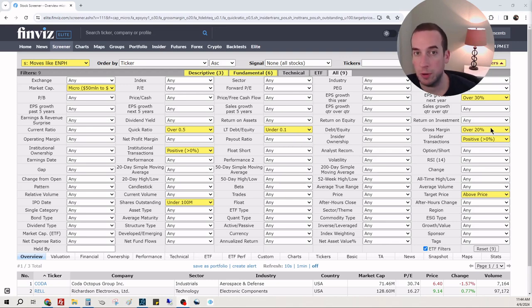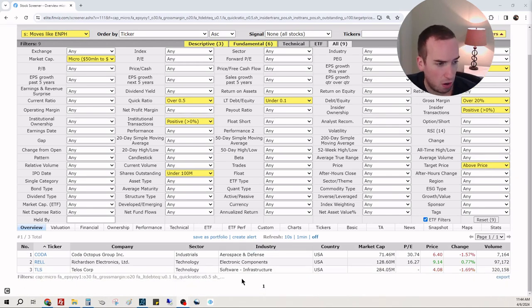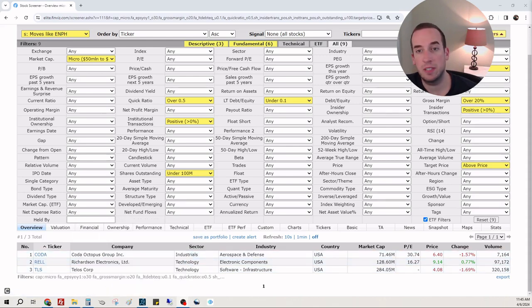Gross margins are over 20%. I really love over 30% plus, but again, as a company is growing and scaling up, they're not going to have the amazing 30% plus at the moment. Insiders are buying, positive. Institutions are buying, positive. And then the target price is higher than the current price. There's only 3 stocks here that are meeting that criteria. I want to look at them, but that's not the purpose of this video.